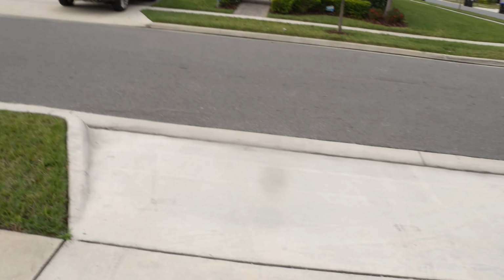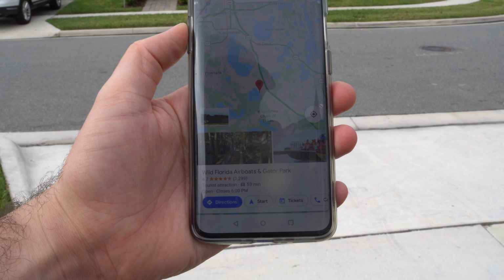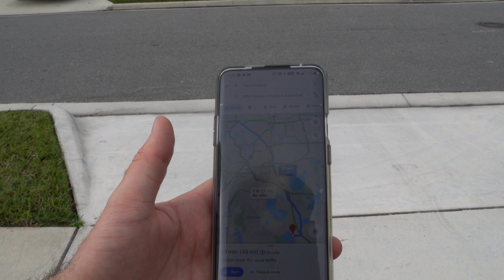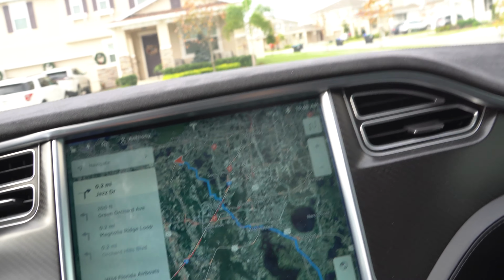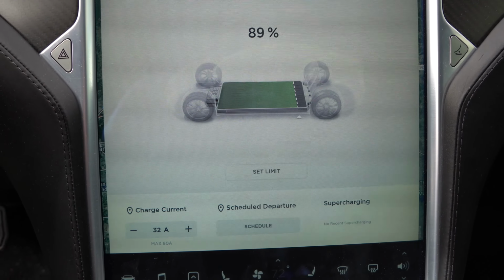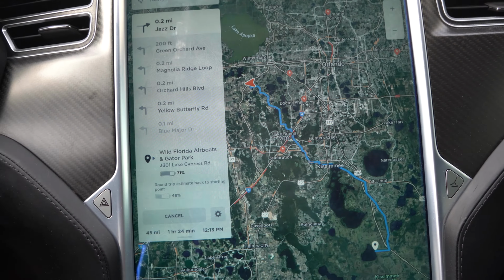So let's get started. All right, today we are going to be going to a Gatorland park, some kind of attraction here in Florida. You can see it right here on my phone. So we're going to be going to Wild Florida Airboats and Gator Park. It's going to be about a 53-minute drive away, including tolls. I have shared that to the car, and I charged up the car overnight. You can see we got it up to 90%. There you go. It's down to 89%, so it had a little bit of vampire drain since it finished charging. I shared it to the car, so we're ready to go.